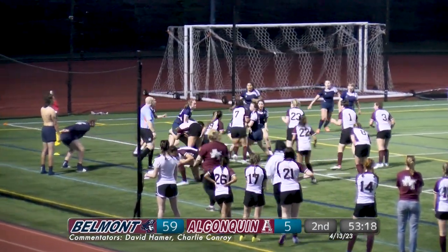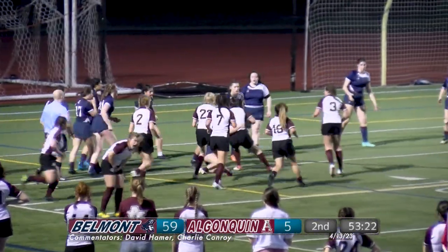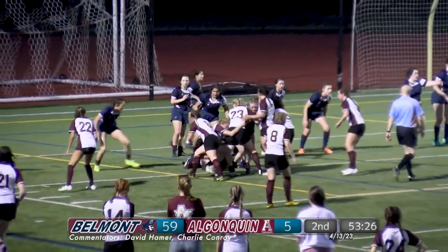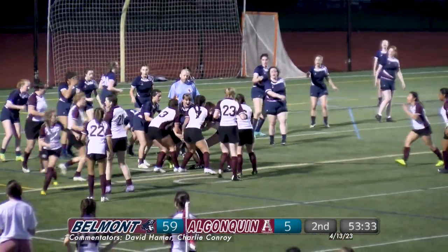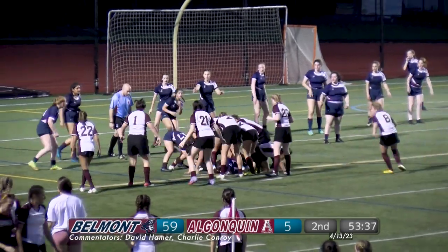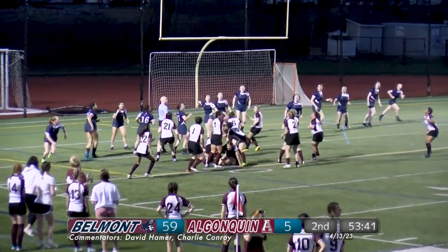Algonquin have stolen the ball now. Yep. And trying to keep the ball alive, Charlie. Yep. Oh, that was well played. Belmont seeing no ruck had formed there, right, Charlie? Nobody was over the top of the ball to protect it. And here's a kick there. Good.